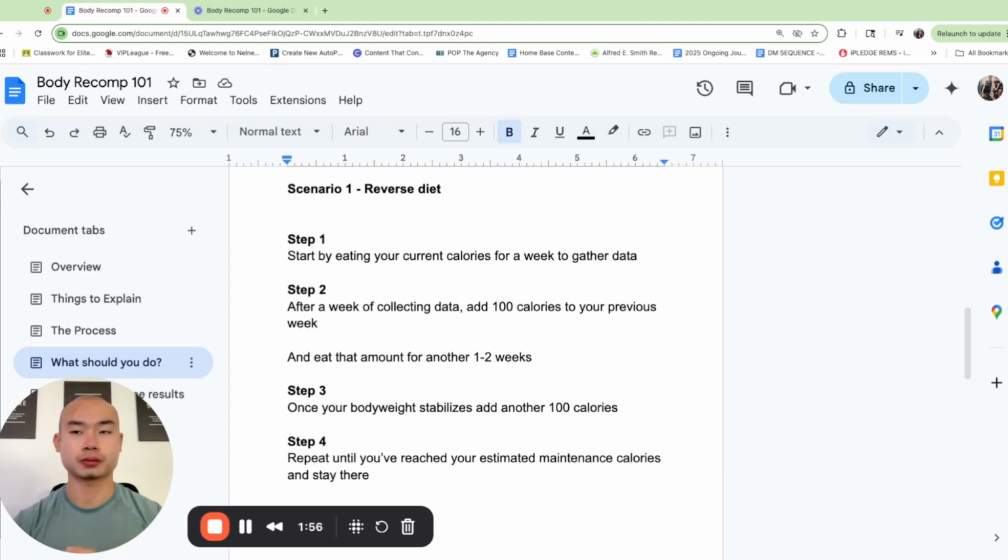Step number one, start by eating your current calories for 1 week to gather data. Again, I'm not sure how consistent you've been with the lower calories on your cuts. I'm not sure how consistent you are with tracking your data, but just go ahead and give it a week. Track your calories, making sure you're actually at that current amount, and also your body weight. This way we have data to go on for the next couple of weeks. Step number two, after a week of collecting data, go ahead and add 100 calories to your previous week. So if you were eating like 1,200, let's bump that to 1,300. Go ahead and eat that amount for the next 1 to 2 weeks.